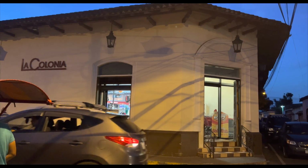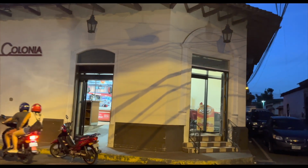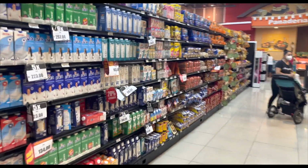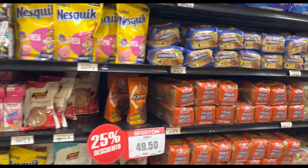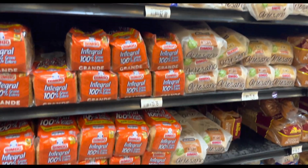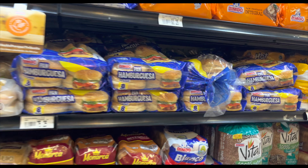All right, so this is La Colonia. This is in Zaragoza in León, Nicaragua. We're going to go inside, got the produce here, and we're going to take a look at what we've got for bread. We're going to start with hamburger buns, which are 62 cordobas or $1.73. Regular loaf of bread here at 74 cordobas or $2.06. This is pretty indicative of the bread.